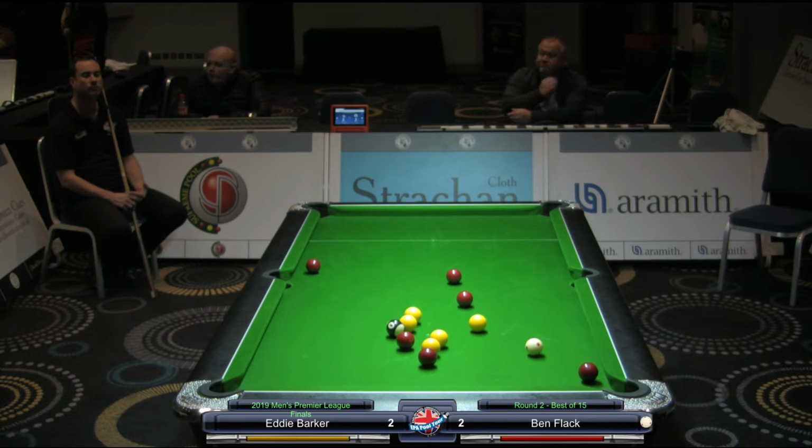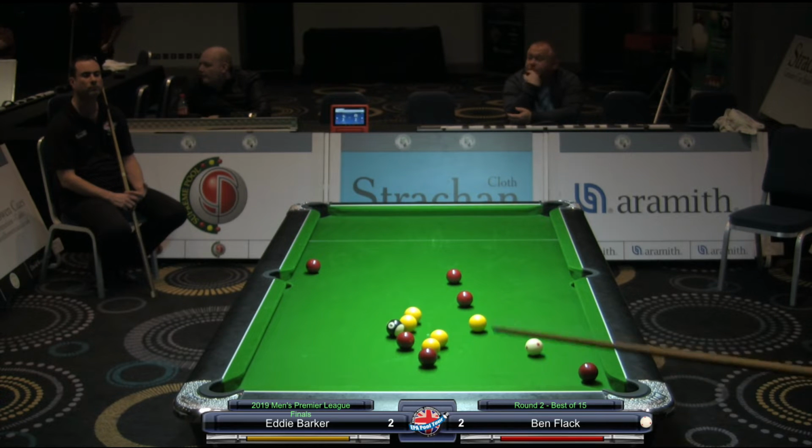The yellows are actually quite close together at the moment at this end of the table, which makes them a bit easier to deal with. The risk of hitting that any harder would have been that you'd have spread the yellows around the table and then you'd have had further for the cue ball to run.